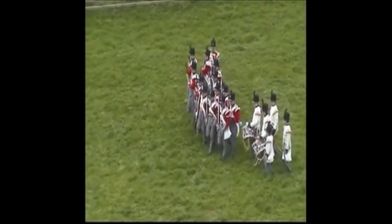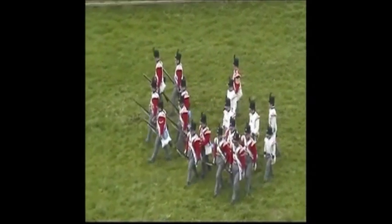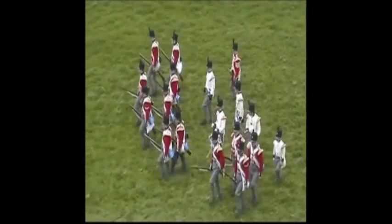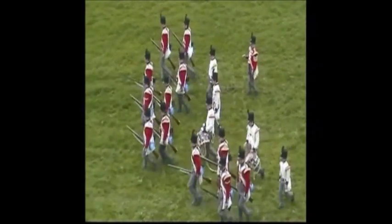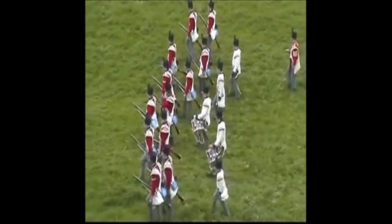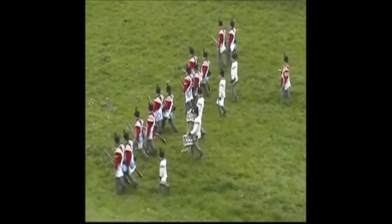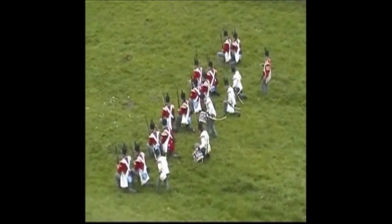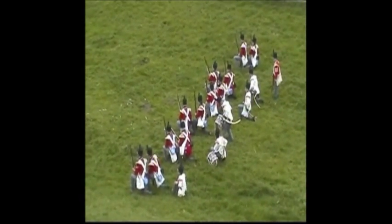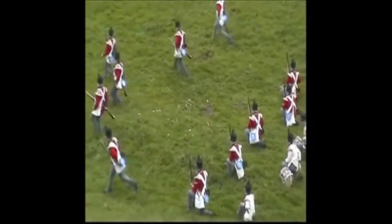Here you see the line extending to the left as the gaps go to a suitable distance. The rear man shouts forward and the line advances. The rear rank moves forward.